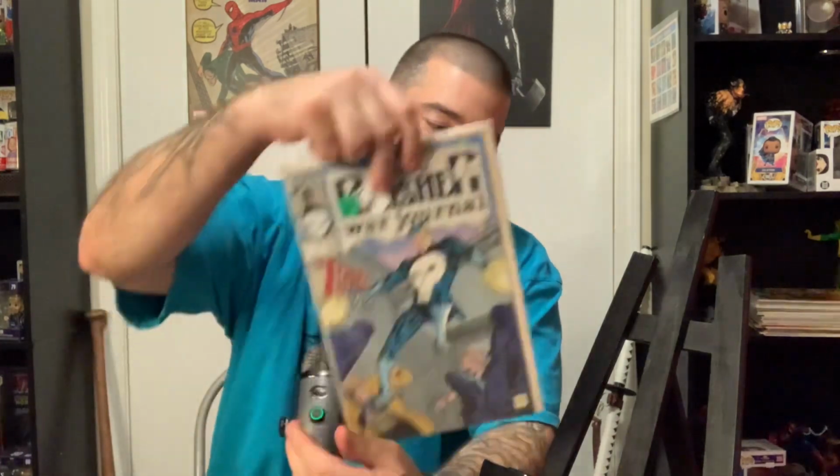Next book we got is Punisher War Journal #1. This is the origin of Punisher. They had $5 for this book. I paid $1 for it, and it's actually a really, really clean book. I don't think it's good enough to get sent off, but for $1, I went ahead and picked it up.